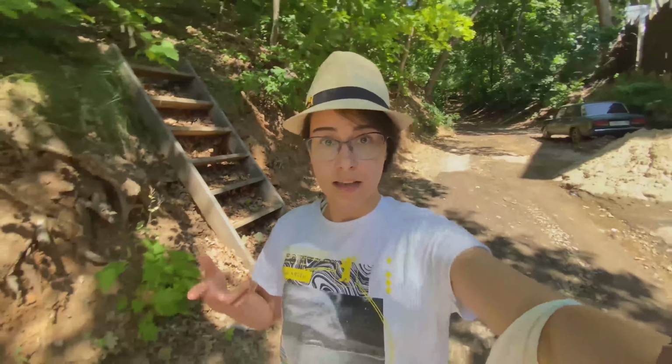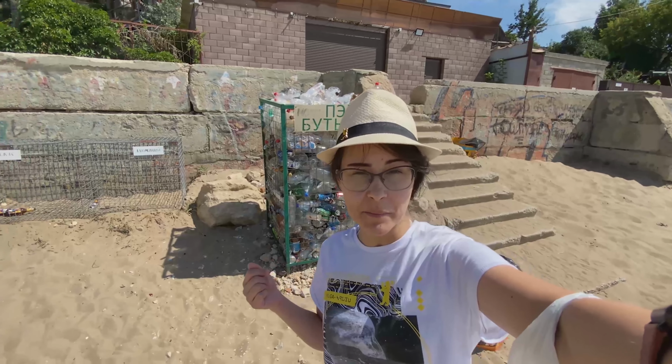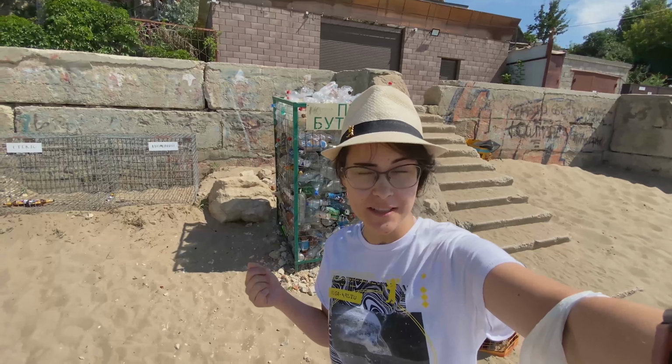I'm really surprised to find out that they actually do collect bottles here, and it's full, so it means that people actually use it. That's cool. I have never seen it over here, and let's have a look at the water.